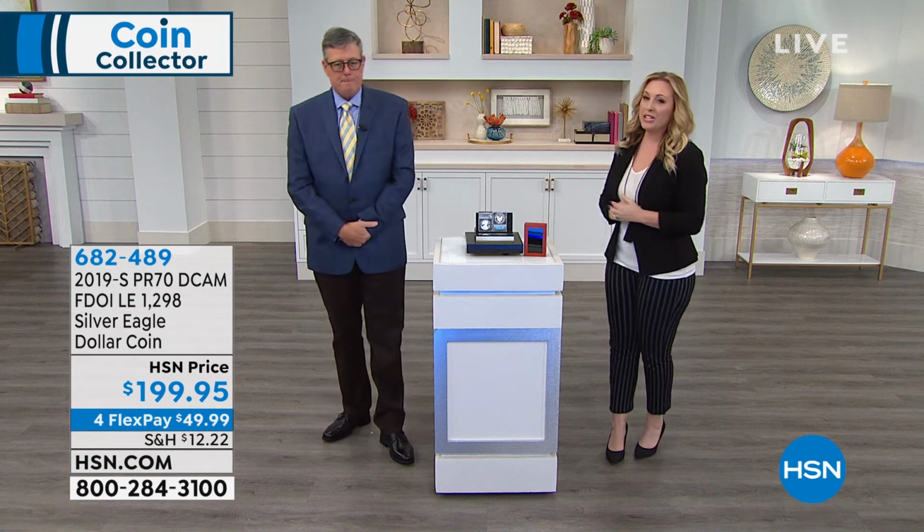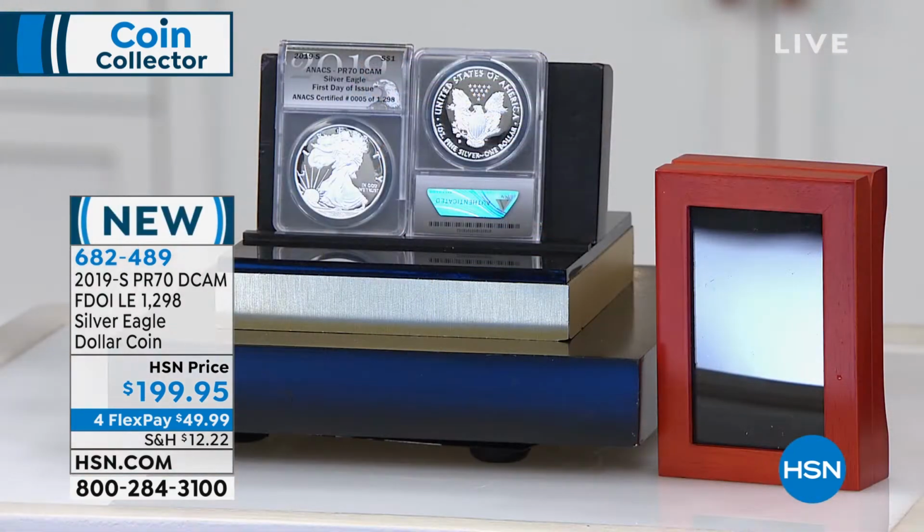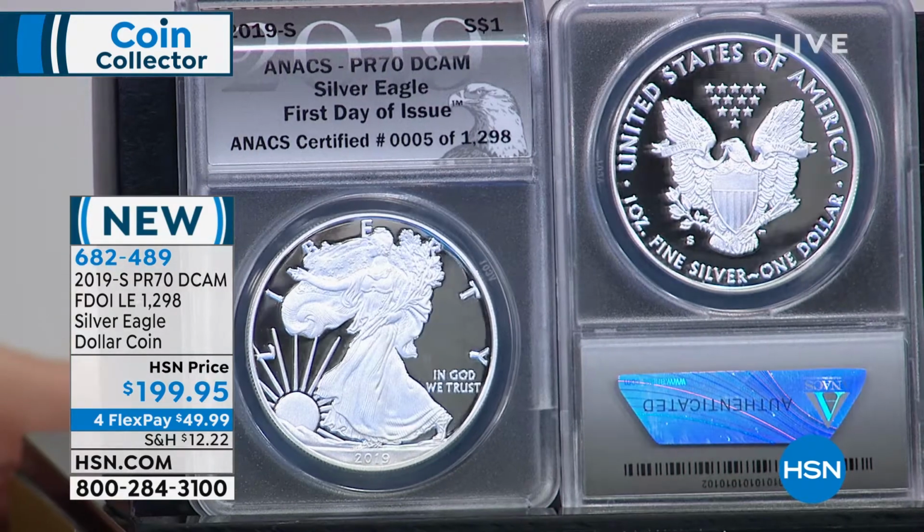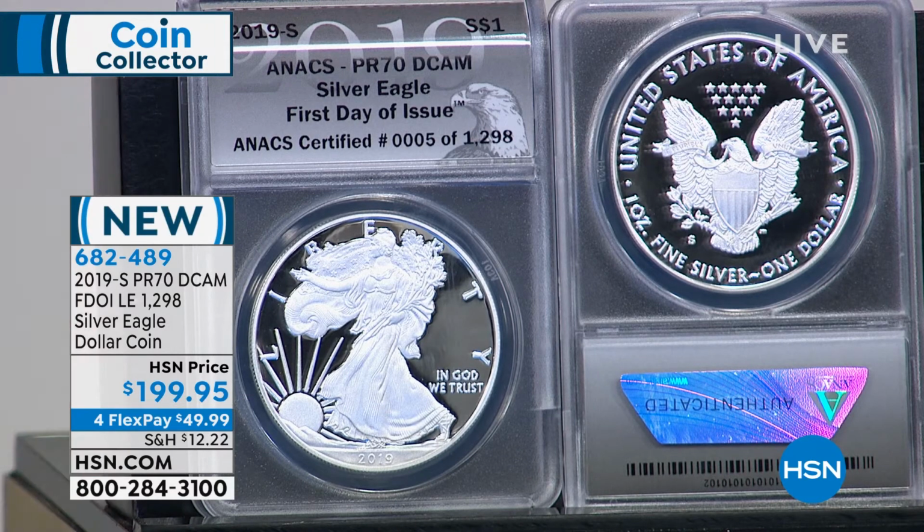All right, so we're going to continue on with the 2019 San Francisco Mint PR70. That's how perfect it is. DCAM, first day of issue, limited edition, only 1,298 of the Silver Eagle dollar coins at $199.95. And oh, I know it was popular. We debuted it this morning.